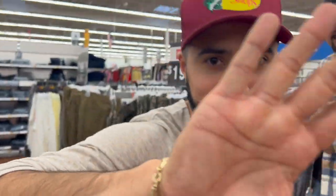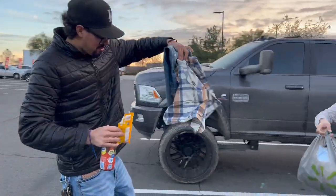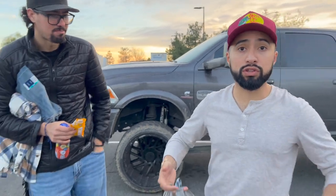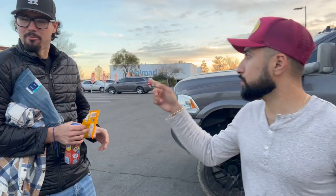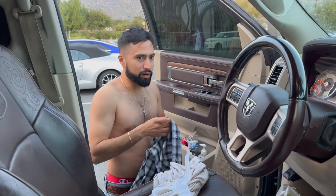Sneak peek. All right, guys. So we got our stuff. Show them your clothes. All right, guys. So the plan was to go home, try this stuff on, right? And then go over the clothes. But right now, the sun is going down too quick. So we're just going to go into our trunks, get changed, put on our boots, and show you guys the outfits and show you exactly how much we spent. Ready? Yeah. All right.